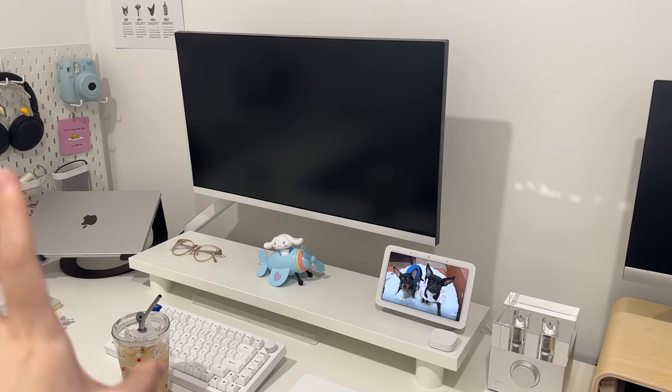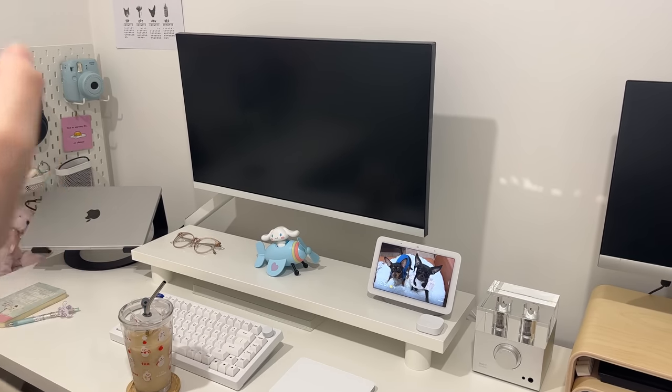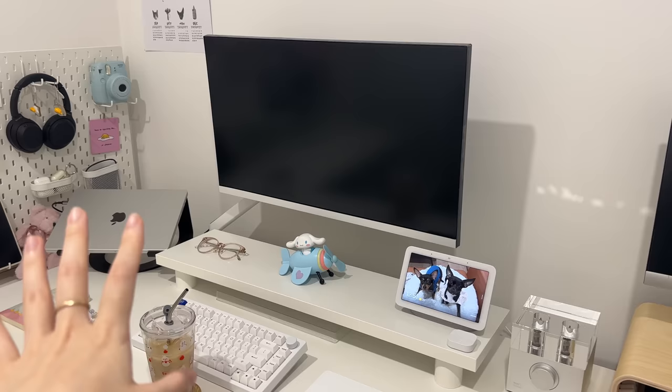Also, I do feel like I need to clarify why I have a bigger space. So I actually use this space a lot more than my partner does.